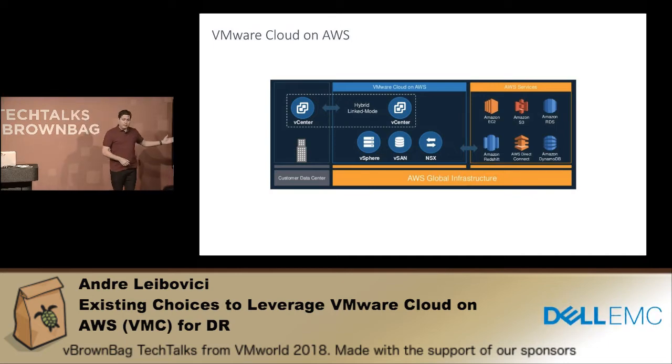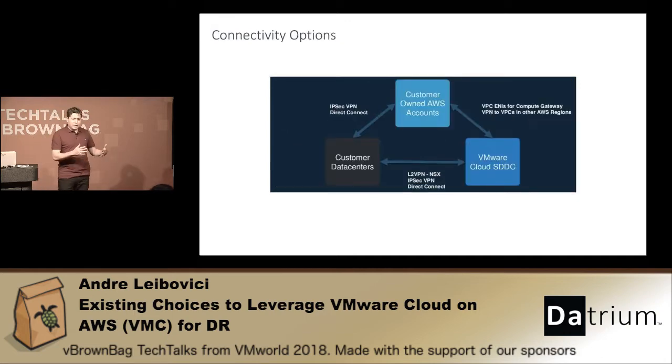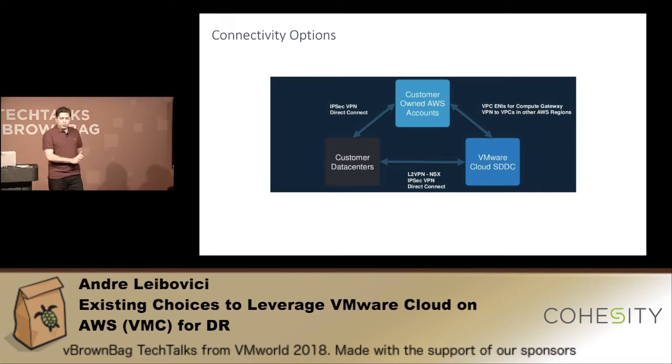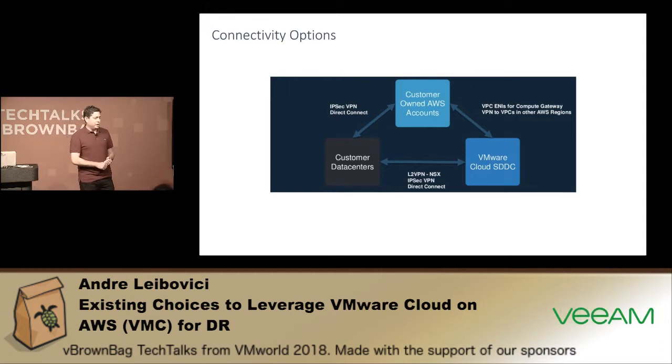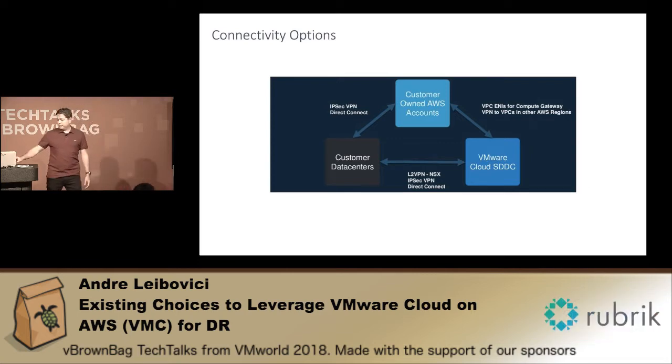VMware Cloud on AWS, under the covers, what they run on AWS is vSphere, vSAN, and NSX. You know, NSX helps with the connectivity. And there are many options for you around connectivity, right? You can do L2 VPN with NSX. You can use IPsec VPNs. Amazon also provides you a number of different options there. I'm not going to go specifically into the networking configuration, but there are other vendors that also help you to sort of make it more seamless around the network use cases.